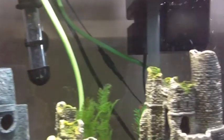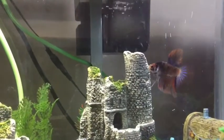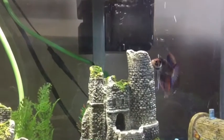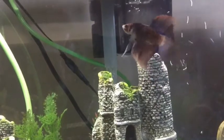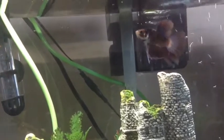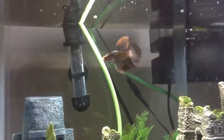So the kid's tank is doing awesome the next day. Just gave her Betta mirrors so he could get a little bit of flaring in. Looks like he's ripped his bottom fin on something, but I'm not too concerned. Definitely enjoying the space.